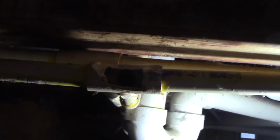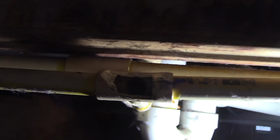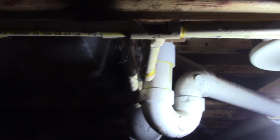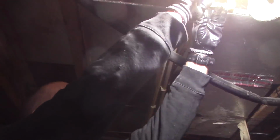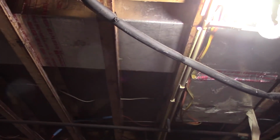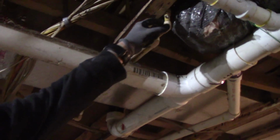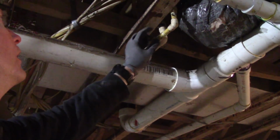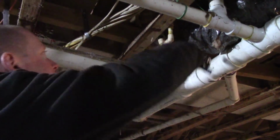Here's another fun one. That hole was in the pipe, like blown into the pipe. Not sure what caused that, but I cut it out and fix it here. We have this crack that runs this whole length of this pipe here. So I'll try to cut it off here and redo this whole piece.